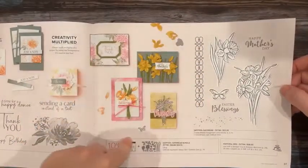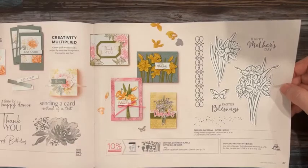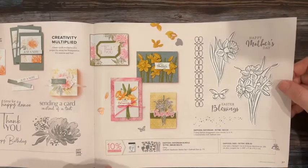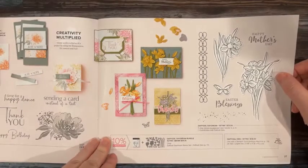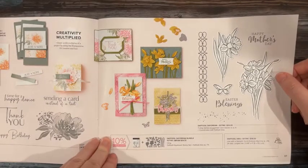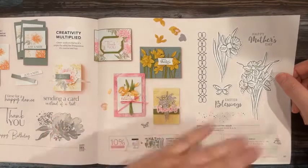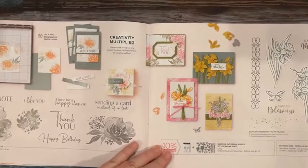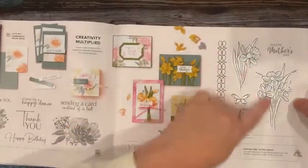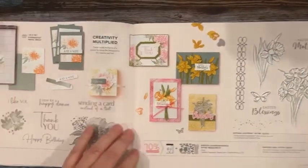So this is on Monday, January 17th. We have a fun event planned. And I hope you can come if you're local in the Wimberley area. We're going to be out at Bella Vita, which is a retreat center. And there's not a ton of us, but we're going to be making 8 birthday cards and a bunch of other cards as well. And we're going to be playing with the Daffodil Delight.